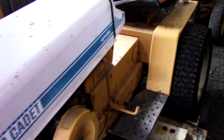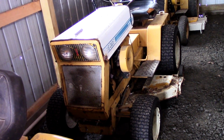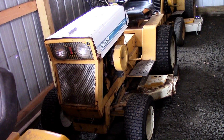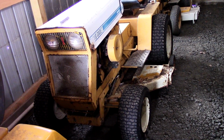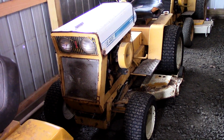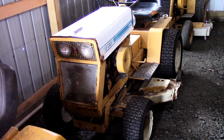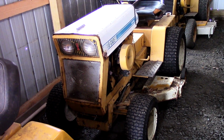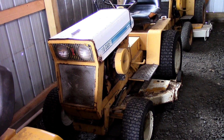Back up here a little bit, we have, I believe it is a 1969. I've never actually run the serial number on this one, but it is a Cub Cadet 125. I dealt this one off of my aunt and uncle in 2017, which would have been last year. It was my aunt's father's tractor, and he had it for quite a few years and used it, and then as he got older and eventually passed away, sadly, the tractor just sat, and my aunt and uncle got it, and it just wasn't quite big enough to do what they wanted to do with it, so they ended up dealing it to me.